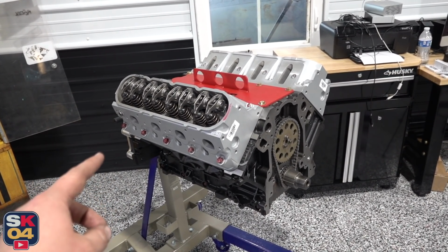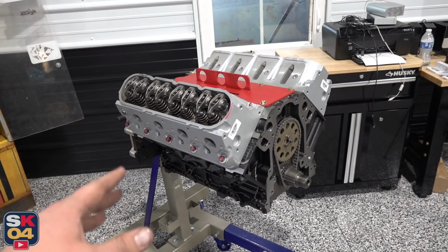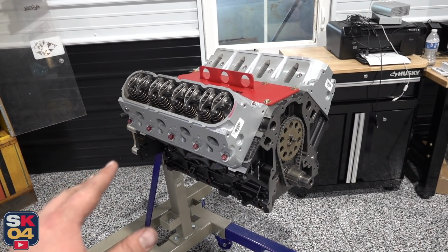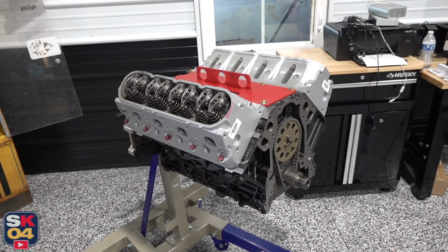I ordered this engine from O'Reilly Auto Parts. It's an ATK performance engine. It has an upgraded cam, nothing too crazy, but it will yield a good bit more power than it would have from the factory, and good usable power on the street. Part number for this is EP5.